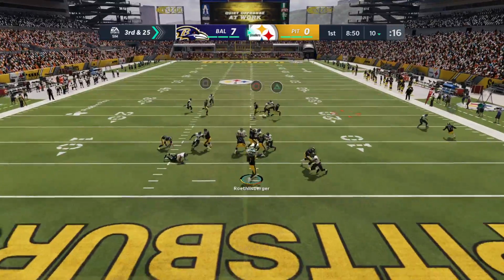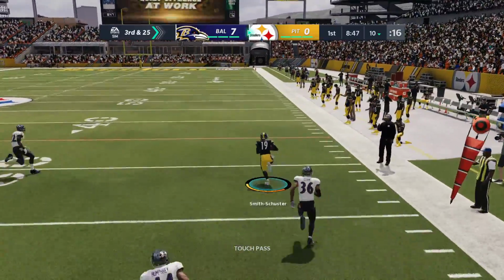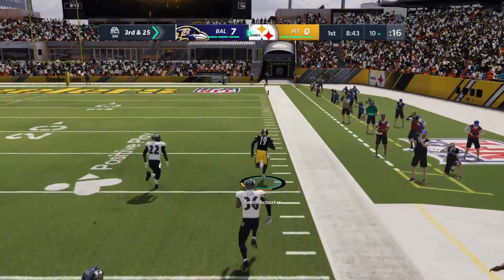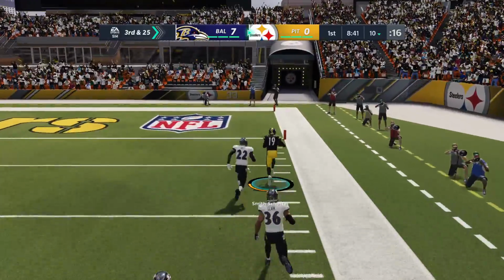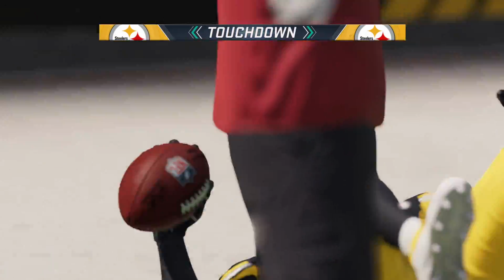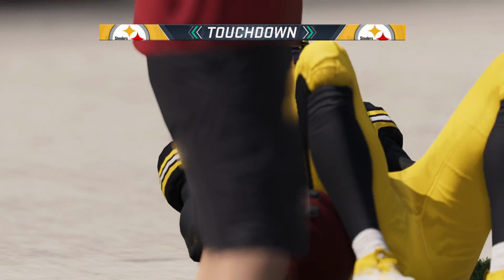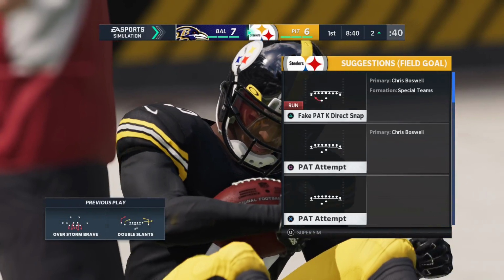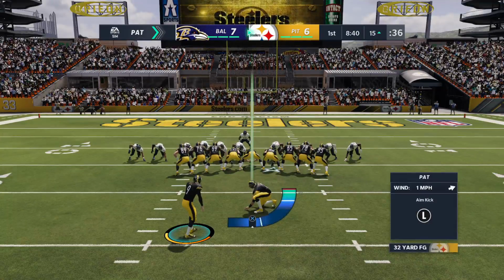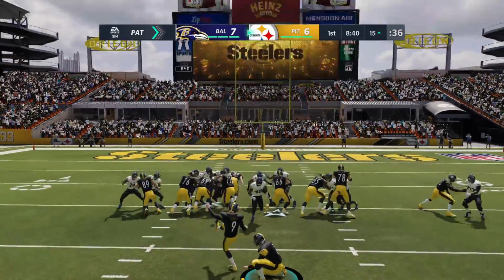Now it's Roethlisberger. He'll find Juju Smith-Schuster. He's at the 50, the 30, past the 20, and he's in. Touchdown, Steelers. Juju Smith-Schuster, an even 90 yards. And the Steelers are an extra point away from tying this thing up.